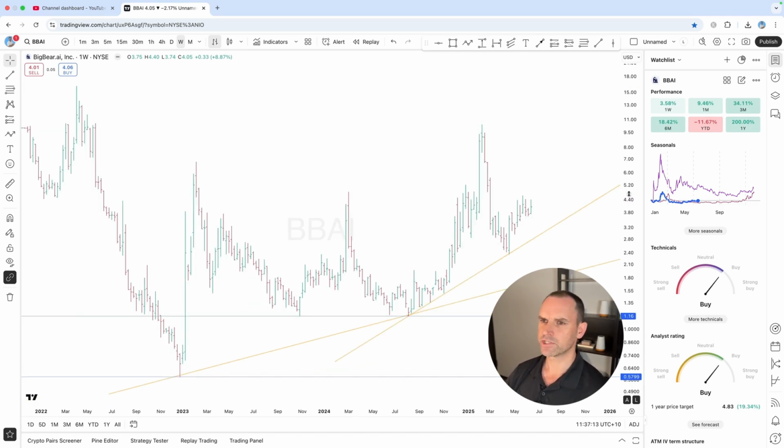So looking at the weekly chart for BigBear.AI stock, this stock is moving up. It's trending up nicely. It's looking very bullish. You can see long term, since that significant low back in December 2022 at around 57 cents, the stock is moving up, creating higher lows and higher highs. And you can see I've put on a long-term momentum / trend line since that significant low, taking in that low there and also considering this low created in August 2024.